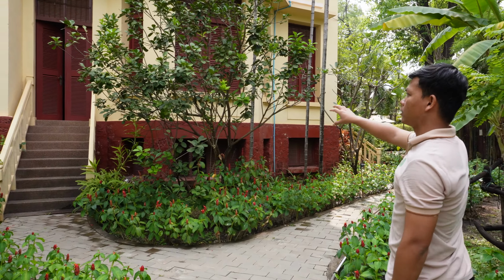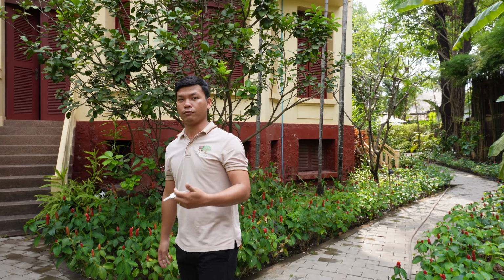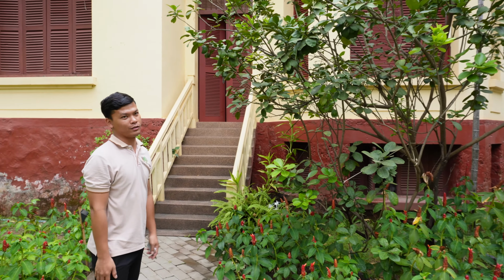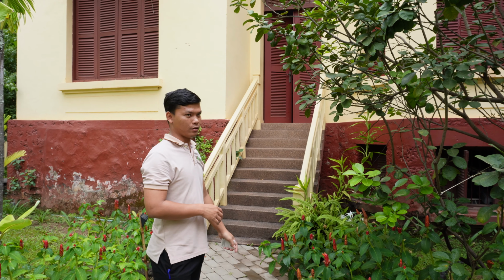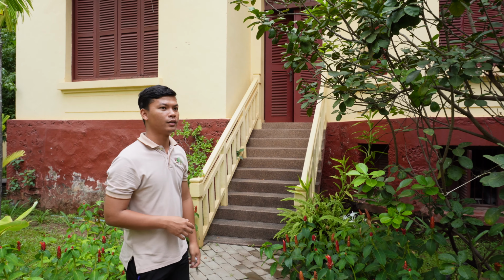In the ground floor, it is the restaurant before the COVID. And since the situation of the COVID, they closed the restaurant. And then we moved to the front for the restaurant. I like it in the front. It is a fine dining restaurant. Ah, okay.